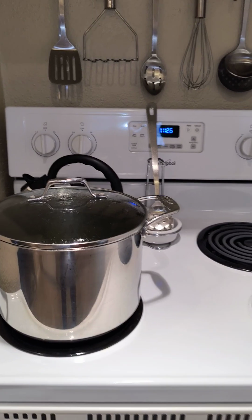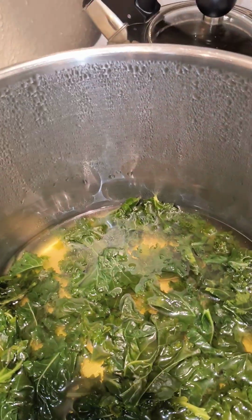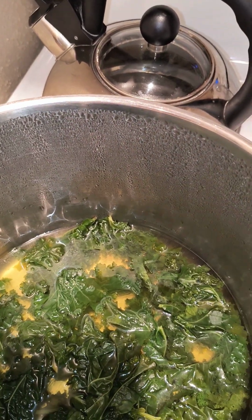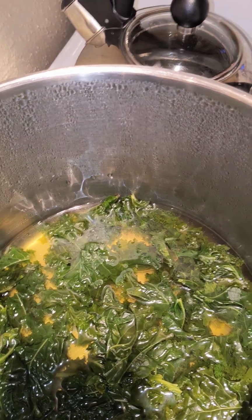And I have already cooked what I had left of my kale in a little bit of water. Now, I'm not going to drain off that water. I'm going to use that in my soup. There's nothing wrong with it.